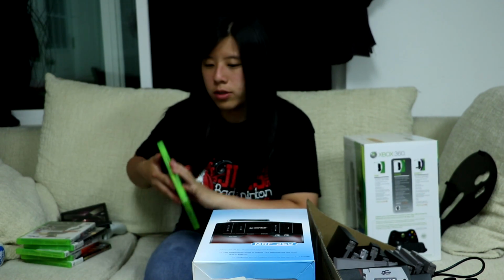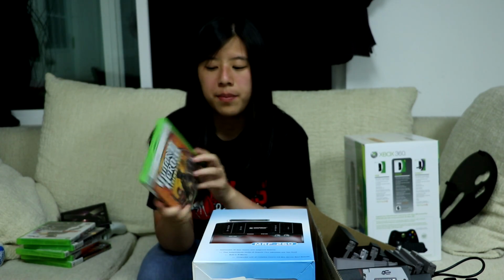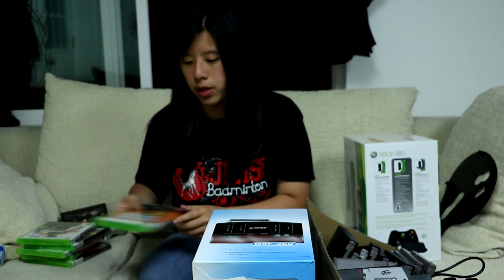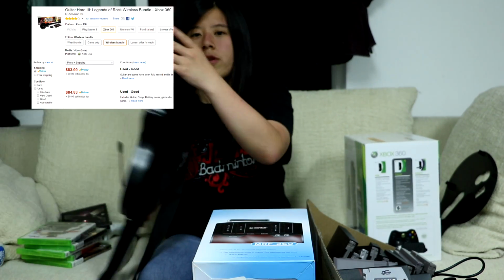And then I also got 2 guitars from her. I paid $5 each for the guitars, and she threw in the game. So Guitar Hero 3 Legends of Rock. It's complete. All her games were in super nice condition. And I guess I'll show you the guitars real quick. Let's see if I can do it. Alright, here's the first one.